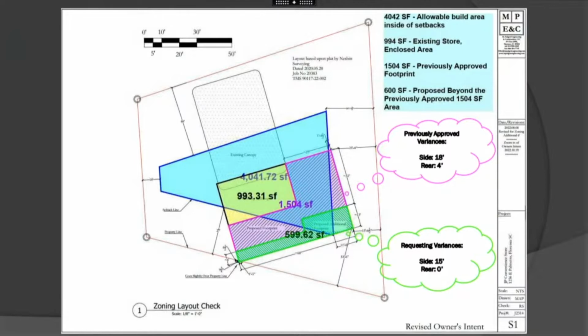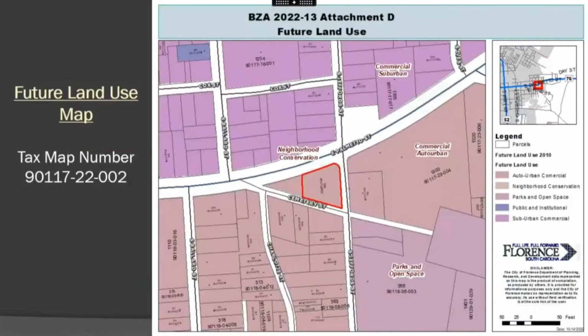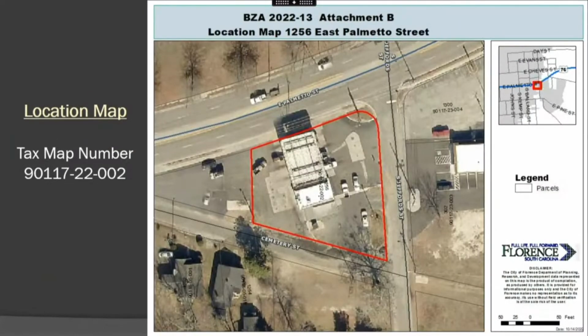Right there, that's the one I'm looking at. That shows the property line and then the right-of-way represented by Cemetery Street. Does that answer your question, Mr. Chico? Yes. Okay. Thank you, Derek. Are there any other questions for city staff?